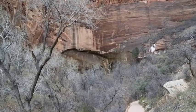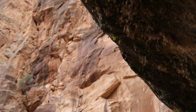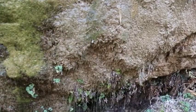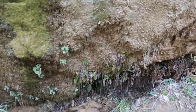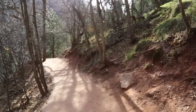Located just half a mile from a shuttle stop, Weeping Rock is fed by an underground spring. The water seeping from the rock is said to take 1,000 years to make its way through the sandstone. The Emerald Pools Trail is a Zion classic. Easily located across from the Zion Lodge, this is one of the more family-friendly trails.